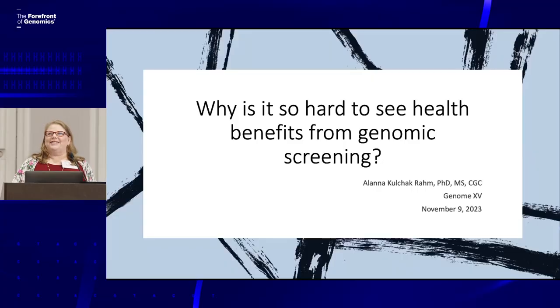My title is, we changed all of our titles to these questions, so I get to talk about why it is so hard to see health benefits from genomic screening. And I think we've answered a lot of that. This is what we've been talking about for the last 2 days. So I'm really going to keep this at a level of hopefully connecting the dots, so we can have some good discussion, continue these great discussions, and see the way forward.